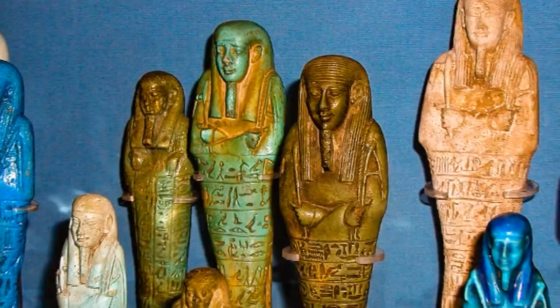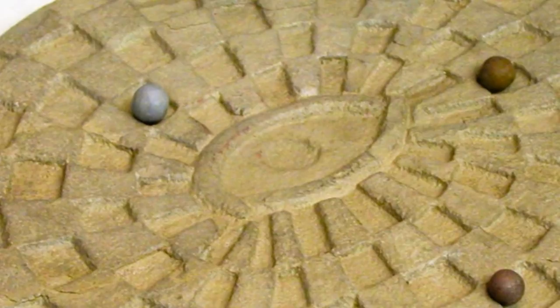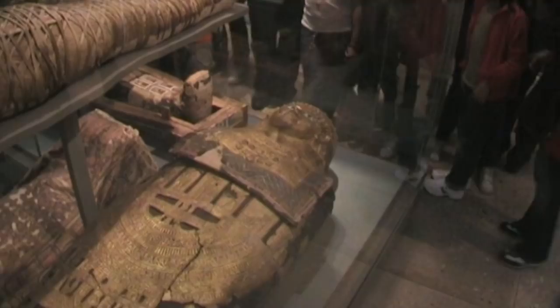Being Egyptian wasn't all about death and building pyramids. This is a 3,000-year-old board game, played a little like draughts. The cabinets are crammed with funerary and temple goods.